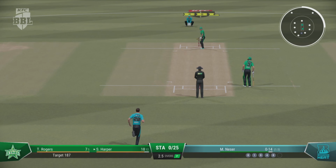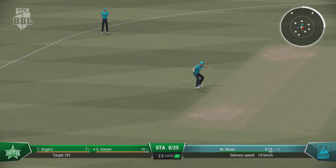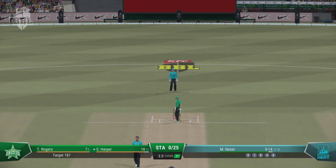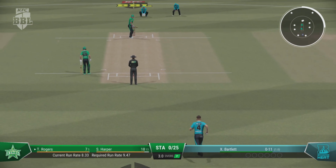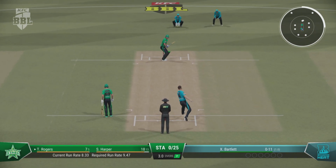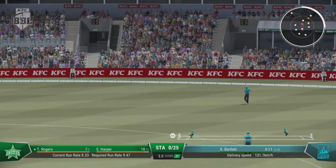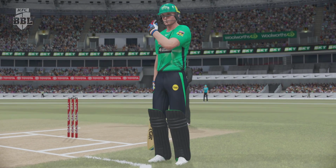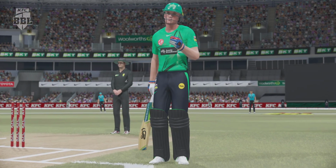Last ball of the third over, Harper to Neser, and it goes straight to the man in the covers, which I think was Cole Munro. And that's the end of the over, it is none for 25 from three overs for the Melbourne Stars. As Xavier Bartlett comes on. And edged, I think, edge there, but flies straight down to deep third man. And it will be only just a single at the end of the day.